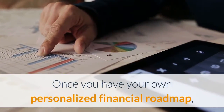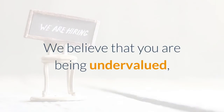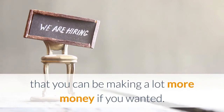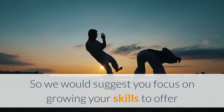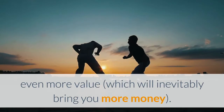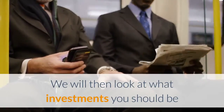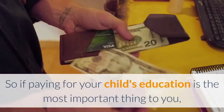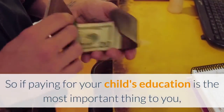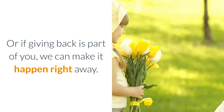Once you have your own personalized financial roadmap, it's time to focus on building your income. We believe that you are being undervalued, that you can make a lot more money if you wanted. So we would suggest you focus on growing your skills to offer even more value, which will inevitably bring you more money. We will then look at what investments you should be making in order to help you reach the rest of your goals. So if paying for your child's education is the most important thing to you, we will make it a priority. Or if giving back is a part of you, we can make it happen right away.